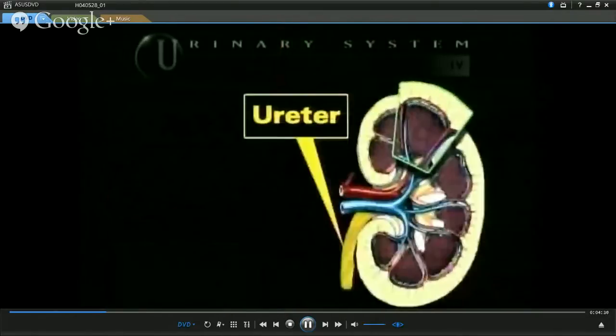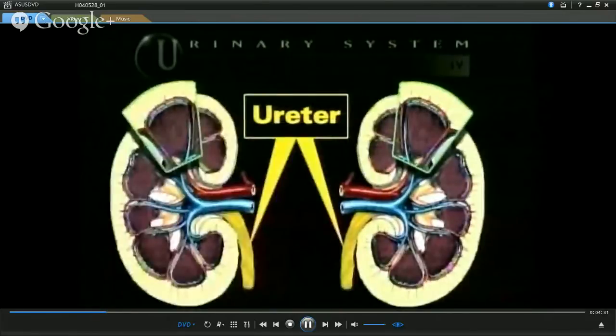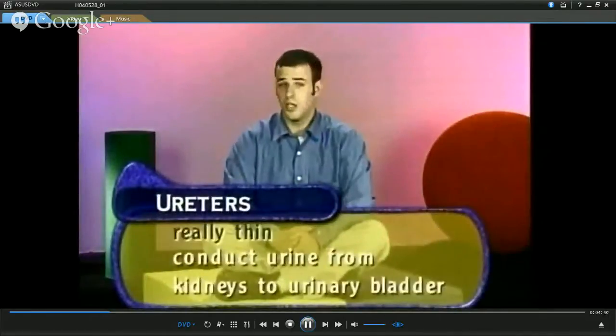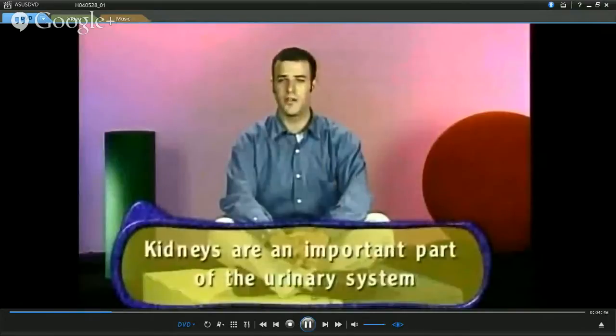Then it flows into a ureter. Remember, each kidney has a ureter, so you have two ureters. Not really much one can say about the ureters. They're really thin. They conduct urine from the kidneys to the urinary bladder. Pretty simple, huh?